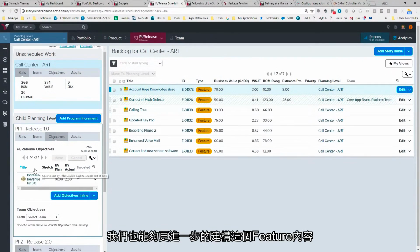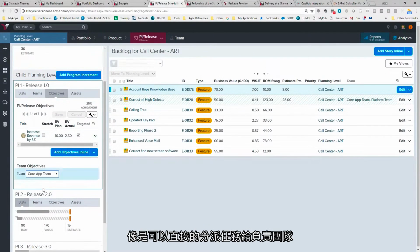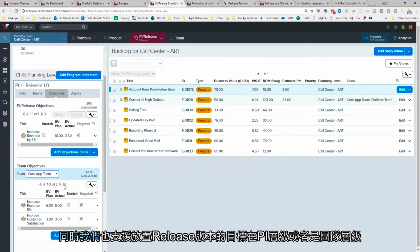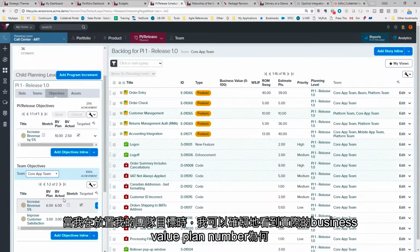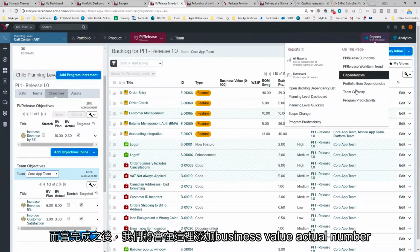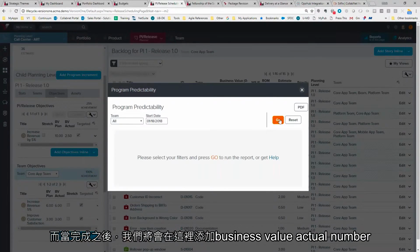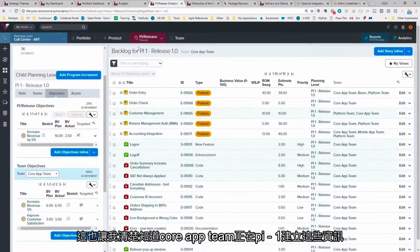We also support putting release objectives in there, either at a PI level or at a team level. So when I put my team objectives in there, I'm able to see exactly what the business value plan number was, and when we're done, we'll put that business value actual number in there. This is showing me what the core app team is building in PI1. Using those numbers, we can generate a report for program predictability, and we can show you exactly where all those teams are in terms of program predictability.